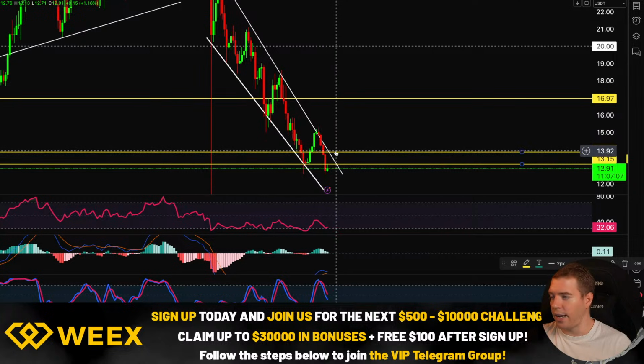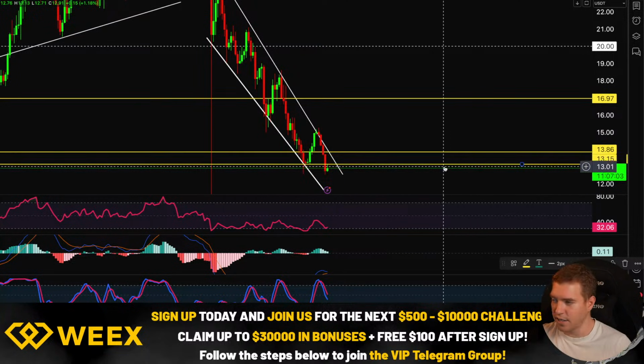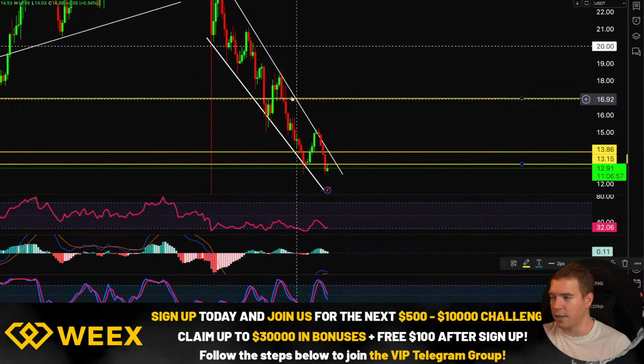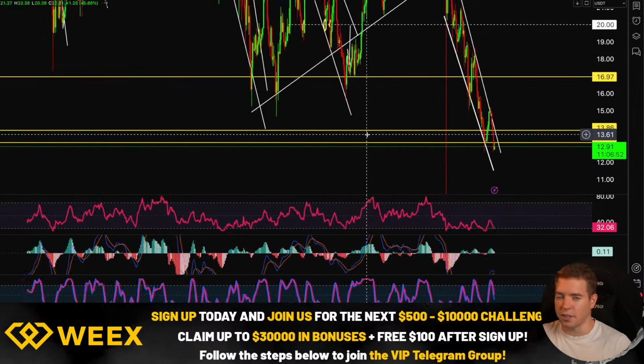You see now why I said all the time $13.86 is so important. That we break above this to get continuation, you know, so because now we broke back below that, did not break the downward sloping trend line, and that's why we reversed back here into lower levels.